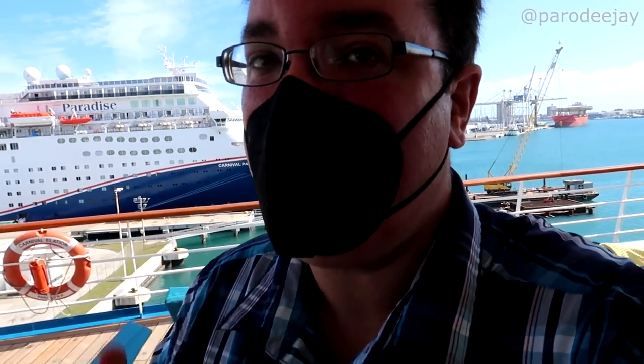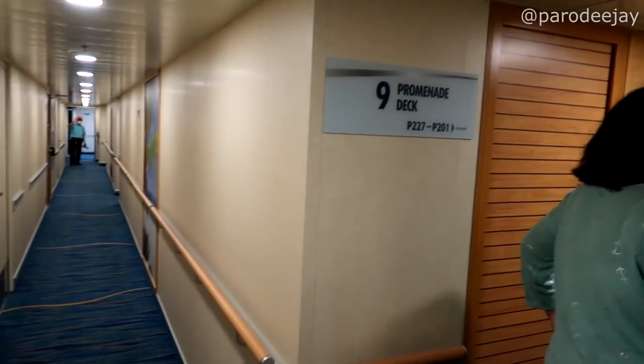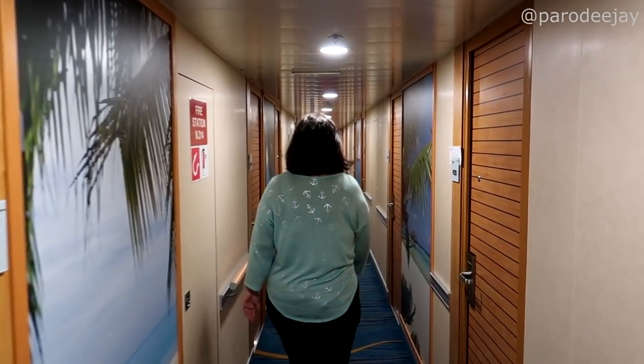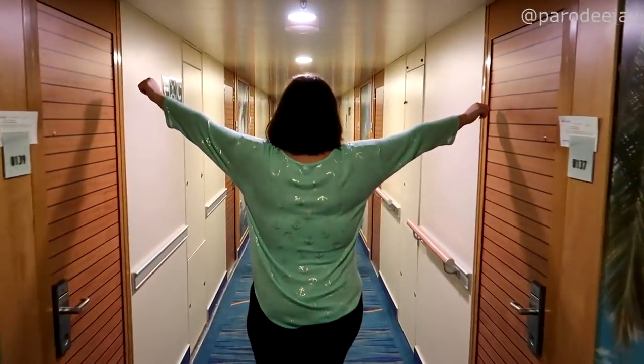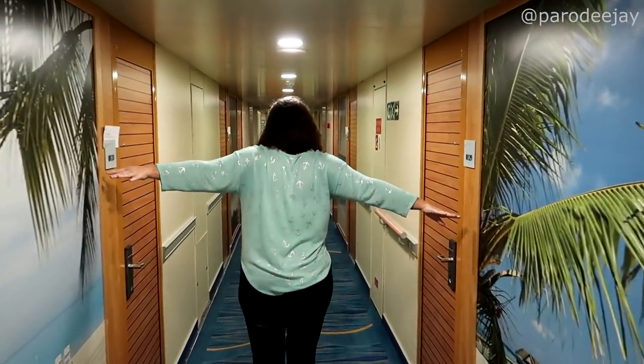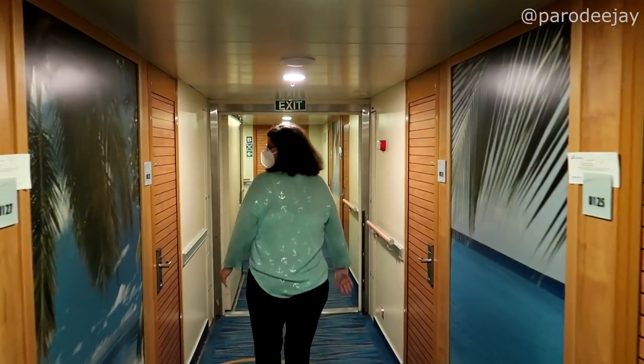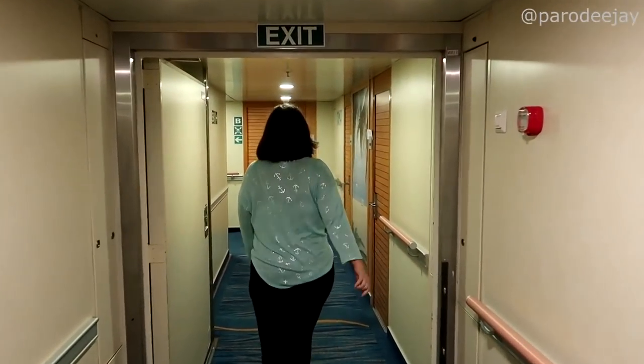Serenity. All right, I put my mask back on because we're going back inside my Paradise. Back into deck 9. It's into the cabin hallway and around the corner. Look at these wide hallways. That's kind of cool. I mean, I have a pretty long wingspan. You can't even touch both walls at the same time. Well, I can, but. So we're gonna run back to our cabin, which is U121.